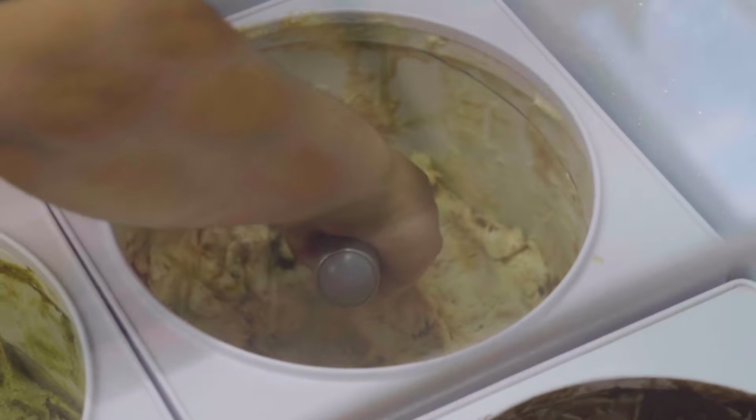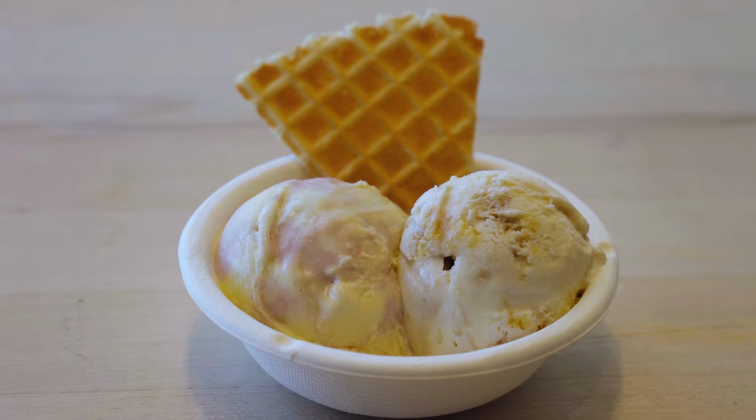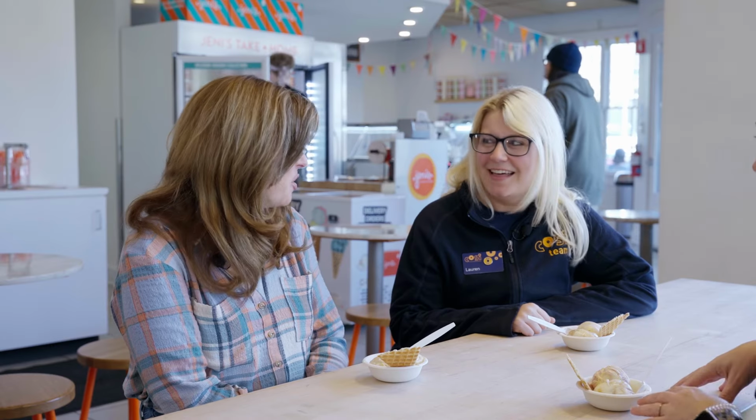So Beth, this looks amazing. What flavors do we have here? Yeah, so we have one of my favorite combinations here. It's our gooey butter cake, which is cream cheese ice cream with caramel sauce and vanilla cake, with our rainbow buttermilk frozen yogurt. So it's passion fruit, key lime, and raspberry yogurt. So it's super tart. What an interesting combination. These are very unique. Why would you recommend these two flavor combinations?